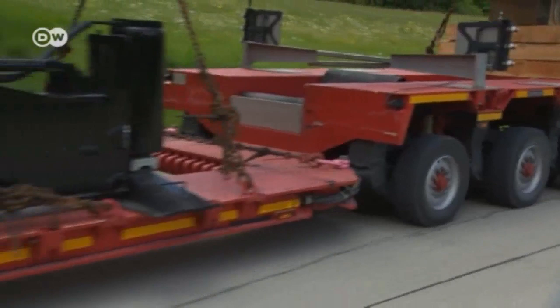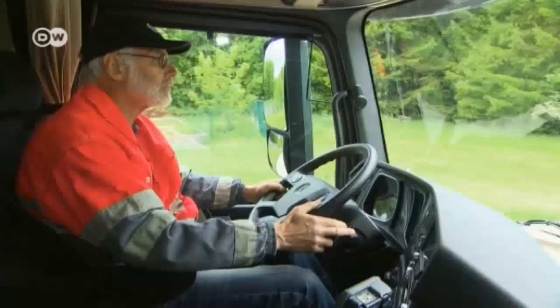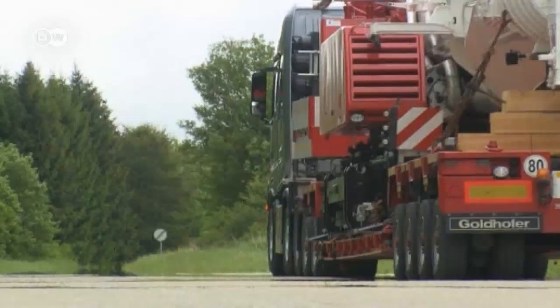Mercedes presents the new heavy haulage version of the Actros, the Actros SLT. It's a truck with big ambitions, a robust high-tech vehicle with a pulling weight limit of 250 tons.